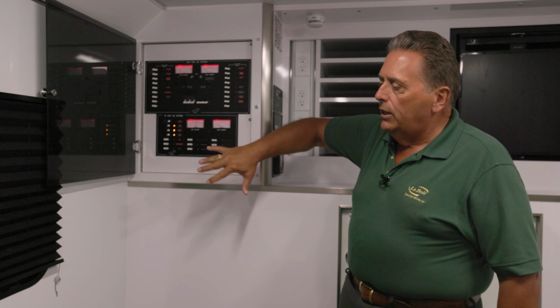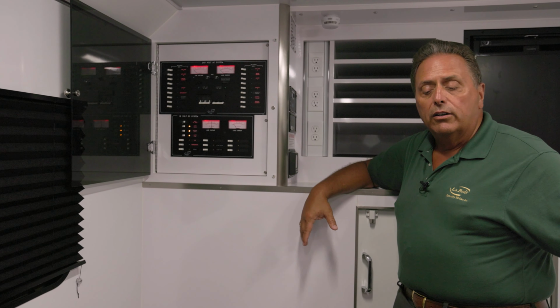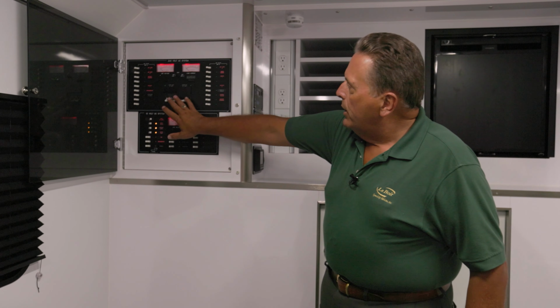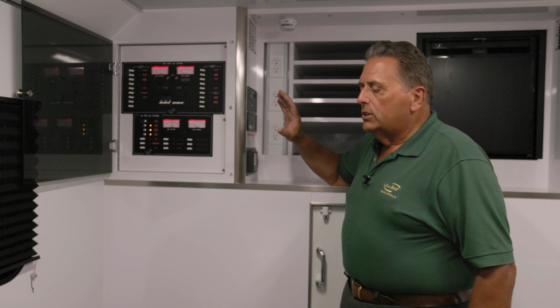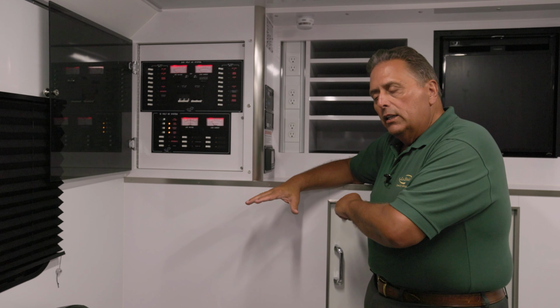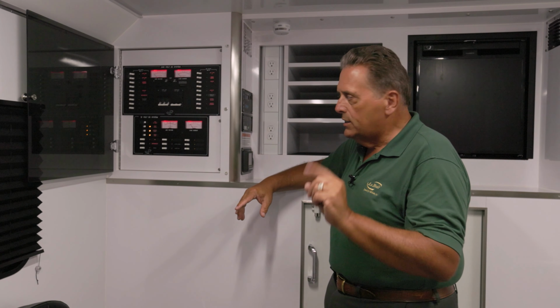So you have control here, so you should never have to use the master kill switch again, unless you're storing the vehicle for an extended period of time or going in for service. You have your breakers for your shore power, your generator power, and our electrical systems in these coaches are completely autonomous from the electrical system in the Freightliner chassis, with one exception.